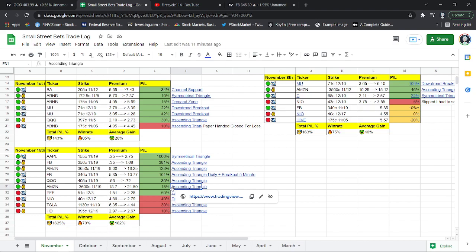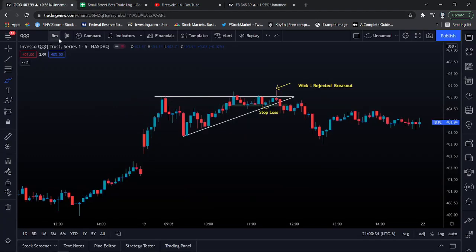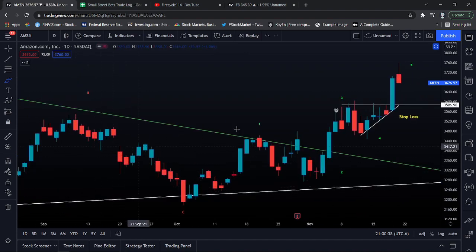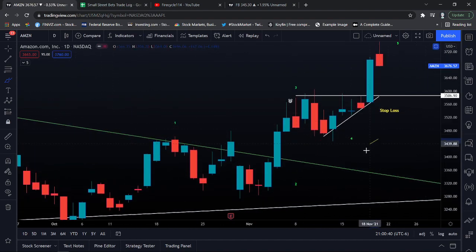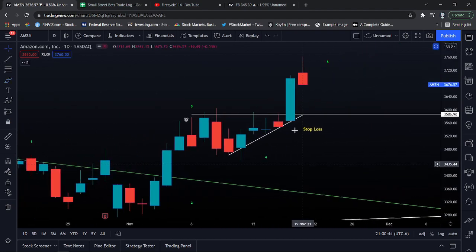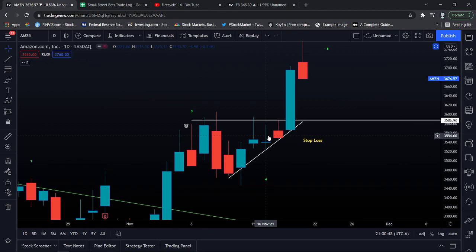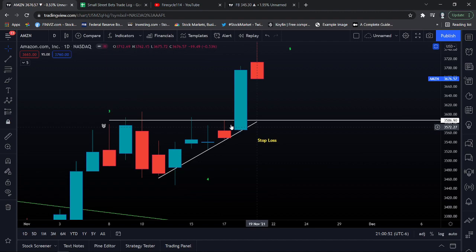Really nothing much to say on Amazon. Well, I actually have to say this. Okay, so for Amazon, what a great thing, we actually had calls right over here, but what we had to understand is that we were waiting for Amazon to get tighter and tighter. Because once we get tighter, we could get a better entry and a tighter stop loss. As long as Amazon did hold that support level, we were great.